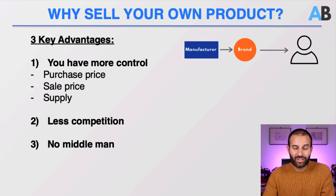Firstly, let's talk about the difference between a feature and a benefit. A feature of a product is that it's made from aluminium, and the benefit of that feature is that the product's lightweight and durable. That's why you would make a laptop stand out of aluminium, because it's going to make it lightweight and durable. Another feature may be that the laptop stand has air vents, and the benefit of that is it prevents overheating.